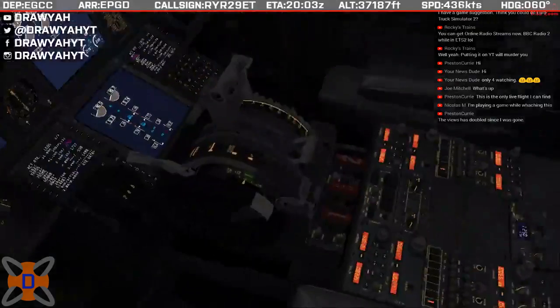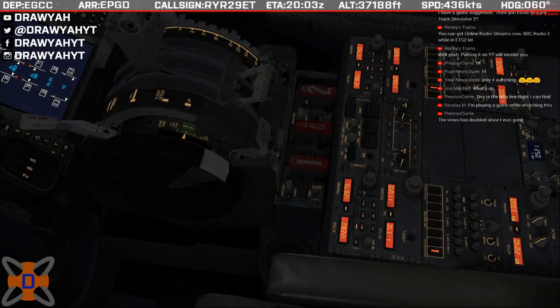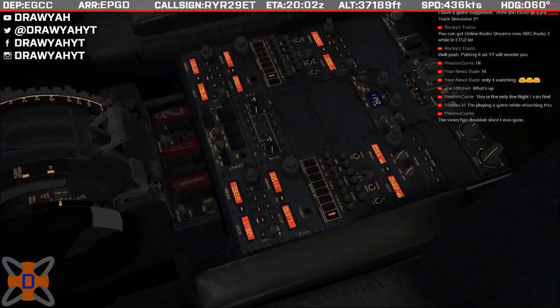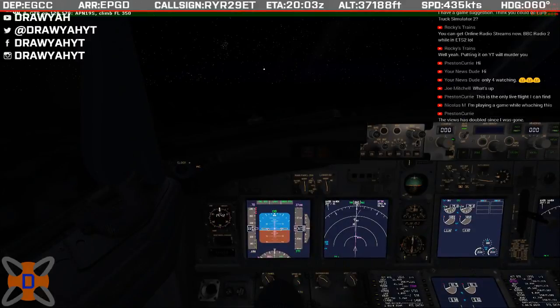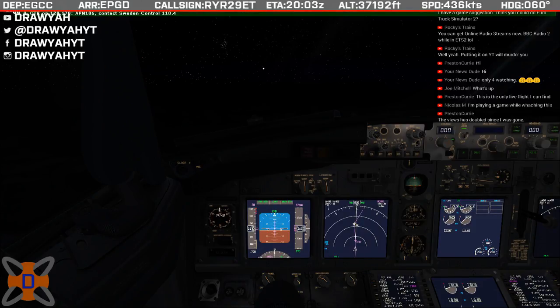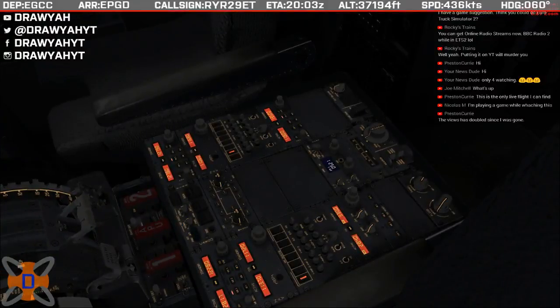Right, 128.17. 0521. Ryanair 190 identified, coming easterly, flight level 350. Good evening, Centre. This is Ryanair 29 Echo Tango with you at flight level 370, squawk 0521. Evening, 29 Echo Tango, Sweden, squawk 1246. 1246 for Ryanair 29 Echo Tango. Polonia 106, contact Sweden 118.4.